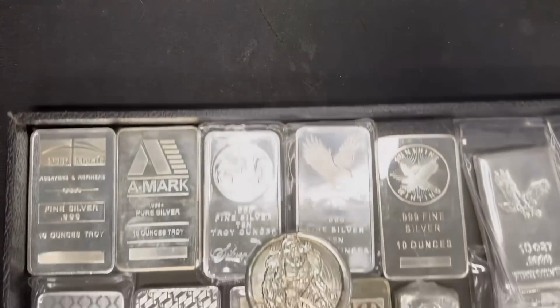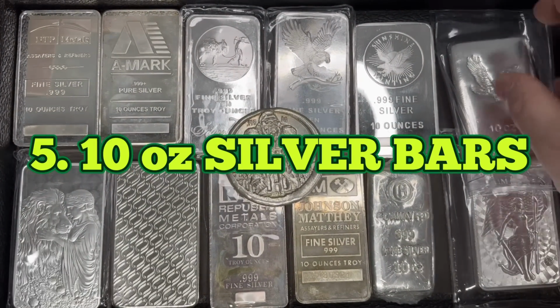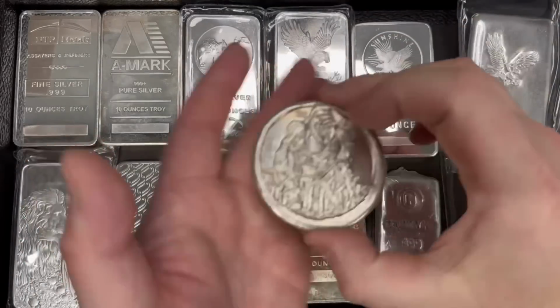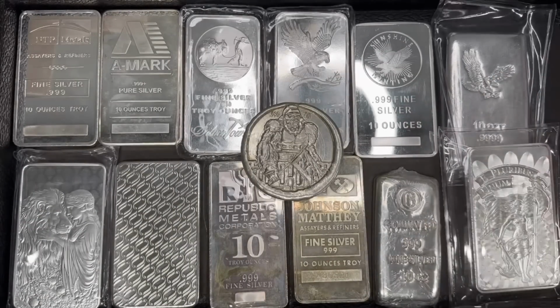All right, number 4 on the list. Now, this is the only one that held its position from the previous top 10 list. This is 10 ounce silver bars, kind of old reliable. 10 ounce silver bars come in different footprints. This is a round, I realize, but it's 10 ounces. They can come in circles too. All sorts of different brands, makers, stamps.